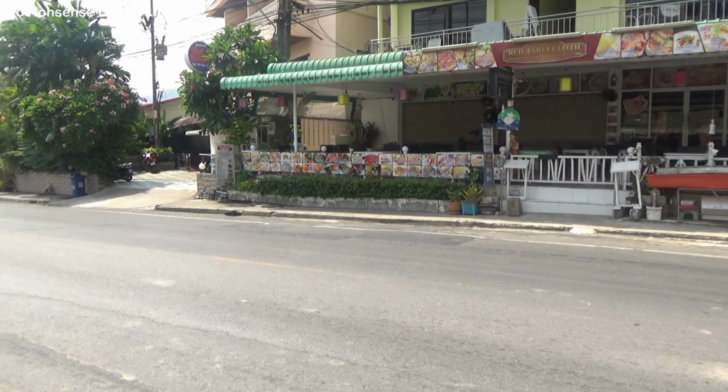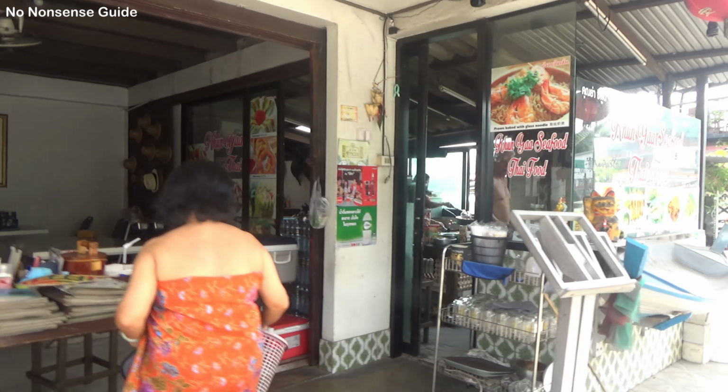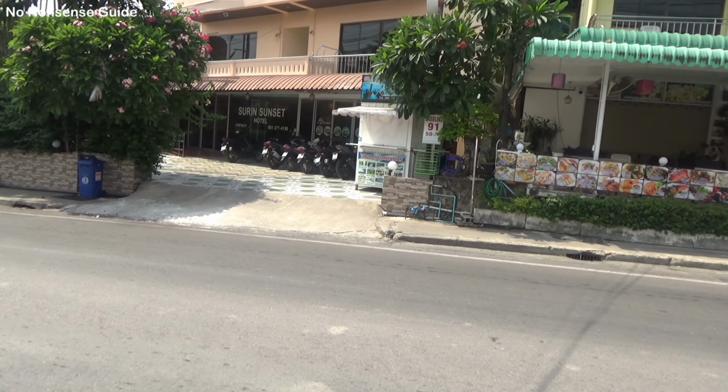If you thought it was a good restaurant, good value for money. We've got another seafood place here, again Thai. So already quite a few restaurants to pick from, more accommodation over there.